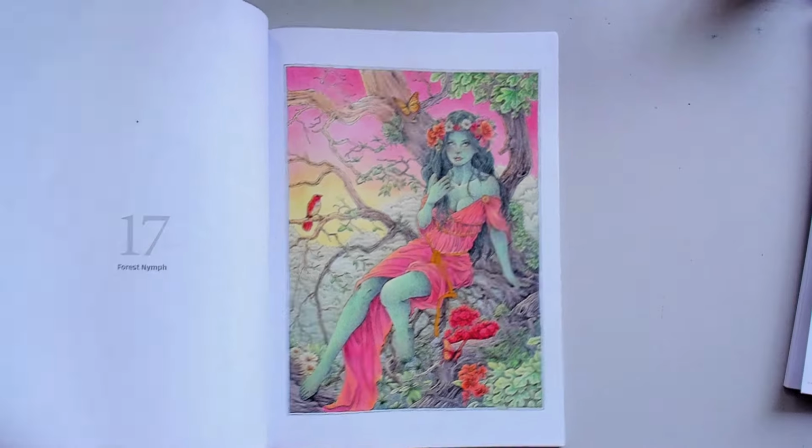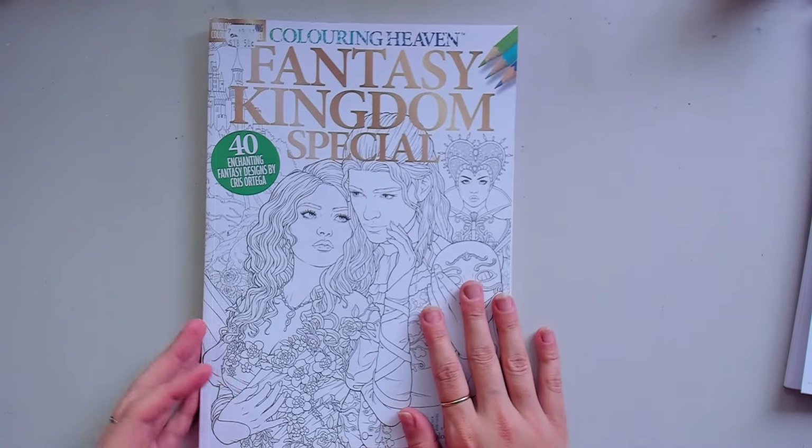So that is the Forest Nymph issue page from Fantasy Kingdom Special by Chris Ortega.